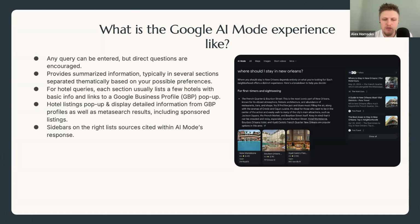And the sidebar on the right, as you see in the screenshot, is the listed sources cited within AI mode's response. So everything that shows up in AI mode is linked to a different website or source that is listed there on the right. And this just kind of gives users an overview of where AI is pulling its information from.